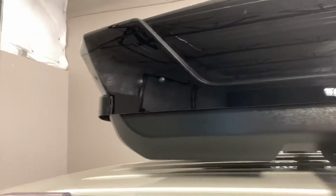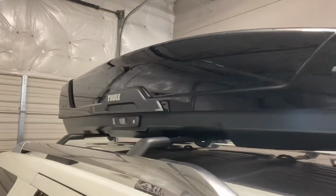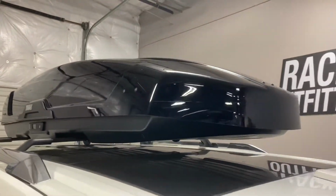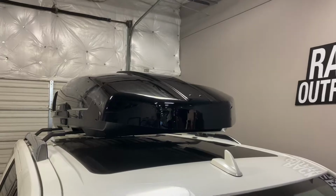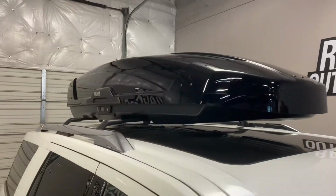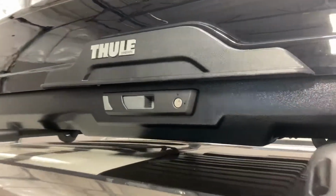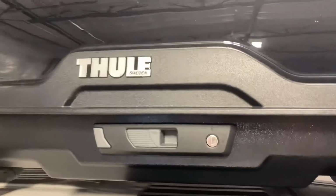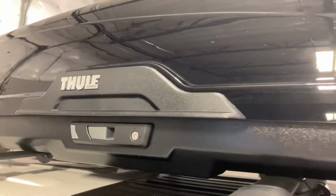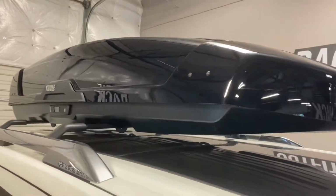It is manufactured using ABS thermal formed plastic, which is very light, strong, and rigid. It is a dual-sided opening box, accessible from both the passenger and driver's side, using the included Thule SKS lock cylinders and keys. Has a handle to keep your fingers off the gloss finish to lift and close the lid.